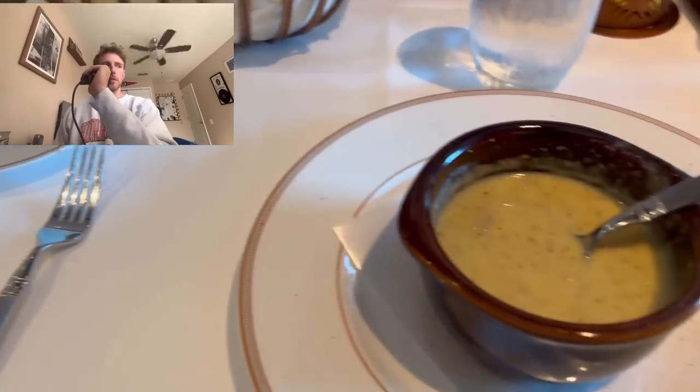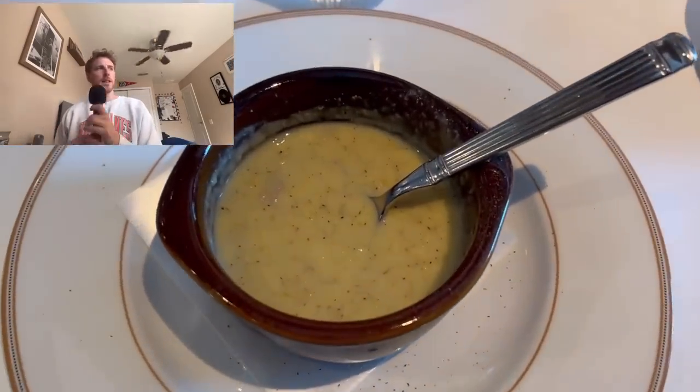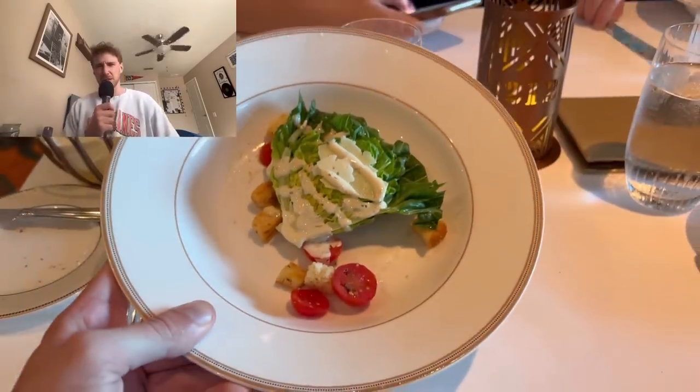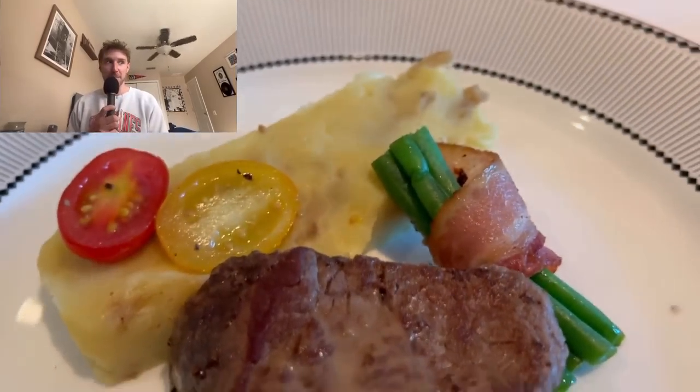You have to get the soup from the kettle. I got myself the nice corn chowder. It was like a potato base, very creamy, delicious. And then I got myself the split Napa baby romaine lettuce Caesar dressing salad.